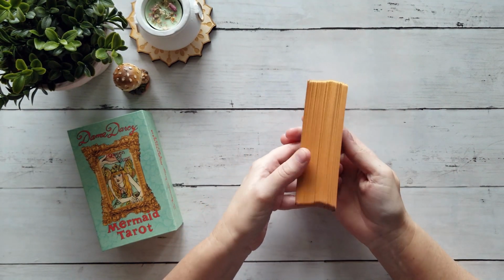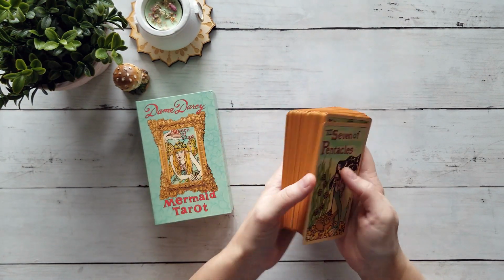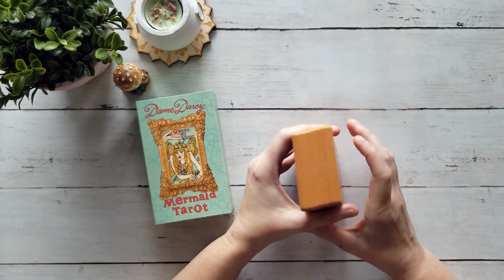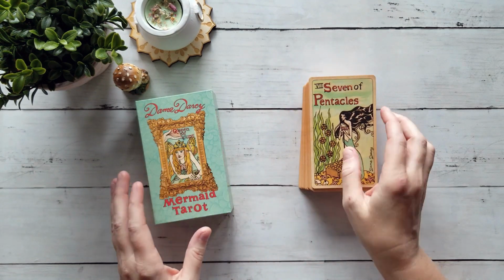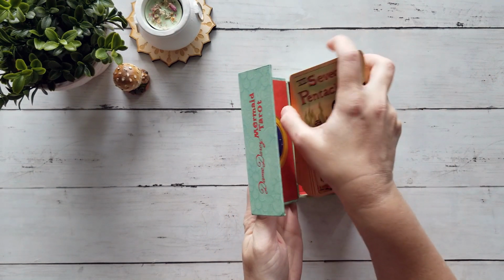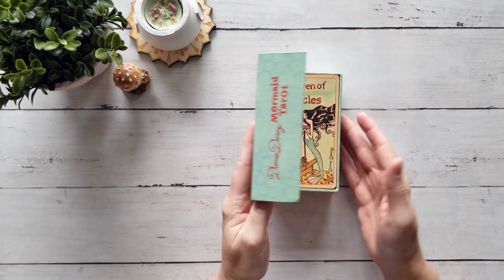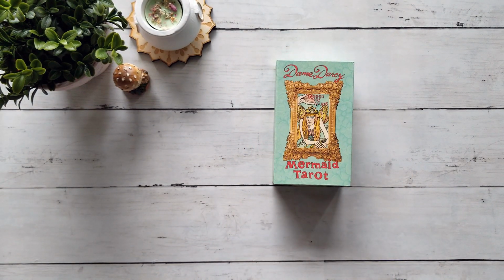It does have some nice antique-y gilding, which I think I mentioned matches the frame here on this picture, which I think is really cool. So yeah, another deck I've just really enjoyed working with. The box is really cool. It's a nice box. You know me, I don't often keep my decks in boxes, but when they come in boxes like these, they stay in them. So that is the Dame Darcy's Mermaid Tarot.